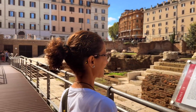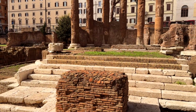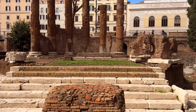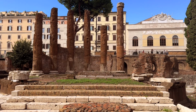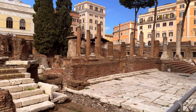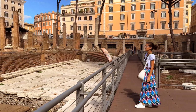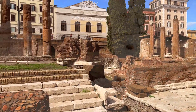This is Temple B, and most researchers say it was the temple devoted to Fortuna, the divinity Fortuna, after the Battle of Vercelli in 101 before Christ. This is actually what most researchers agree with.